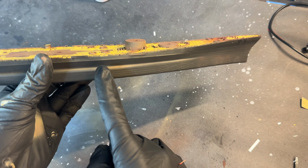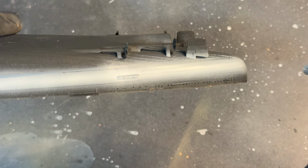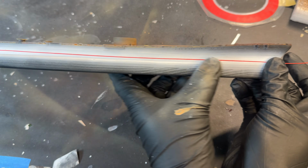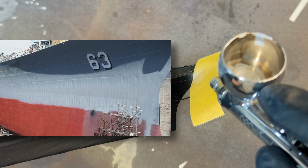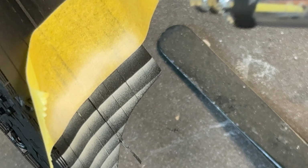Nice. Now it's the hull's turn to get painted. The first thing I do is spray white paint where the boot stripe lies and mask it off using 0.5mm tape. I want to try to create an effect known as tin canning using a painting technique called pre-shading. In pre-shading, you use black and white paint to create shadows and highlights on the model, which will show through the final color if it's the right opacity.